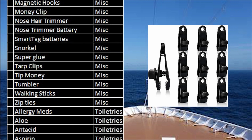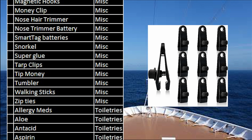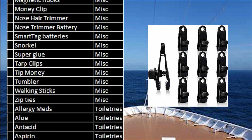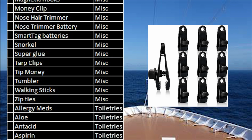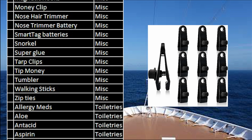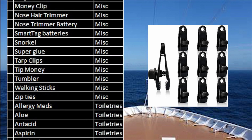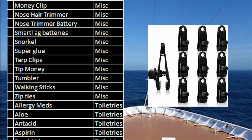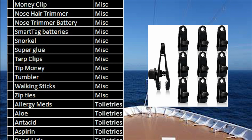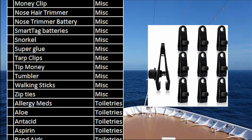Tarp clips. This is a funny story. I had bought my wetsuit and I was on a solo cruise, and I think I was at Coco Cay. Yeah, pretty sure I was. And I got back to the ship and I go to take my wetsuit off and I couldn't get it off. I couldn't reach far enough to pull it down off of my shoulder. It's fairly tight fitting. And I'm freaking out. I'm like, I can't get this wetsuit off. I'm gonna have to ask my stateroom attendant to come to my room and help me undress.